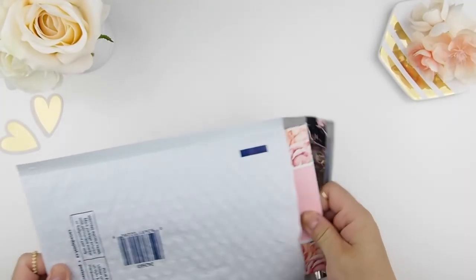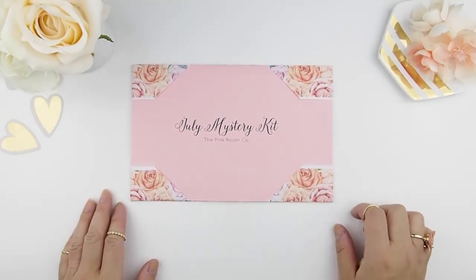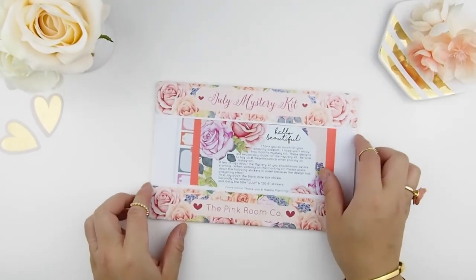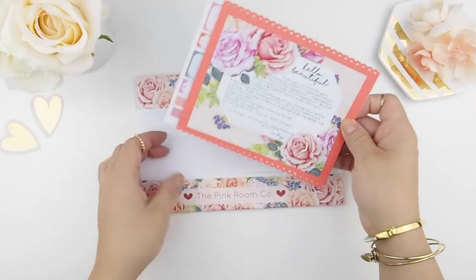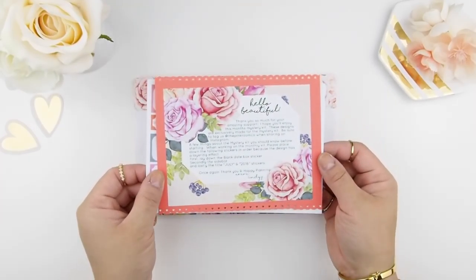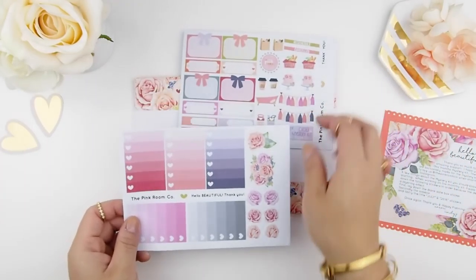So this month's kit is actually packaged in bubble wrap. And you can see it's a little bit different from my previous kit in June. I'm still working on the packaging. I'm not too sure what I like or not, but I do kind of like this one more than the envelope that I did for the June monthly kit. So here it is. At the back, you'll see a thank you card, and it will also tell you how to use the monthly sticker for your monthly kits, and also a few freebie stickers that you can use with your monthly kit or your weekly kits.